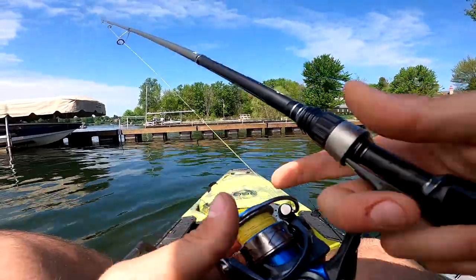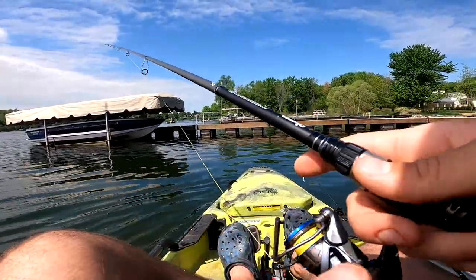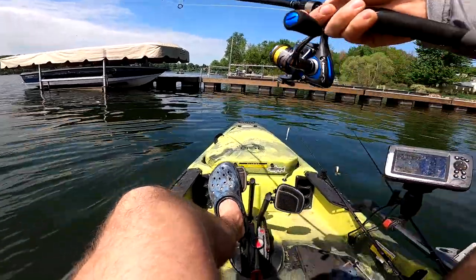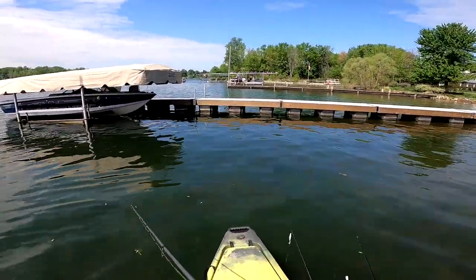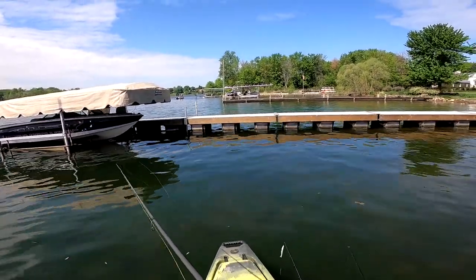Guys, I swear, online outdoorsman can back me up. Damn it. Alright, I'm gonna give this color three more casts and then I wanna try that Dakota Sunrise because I do really like that color. Let's try. There we go.